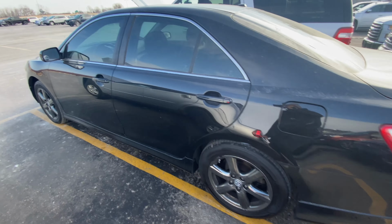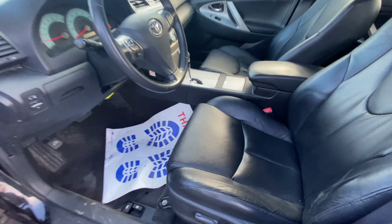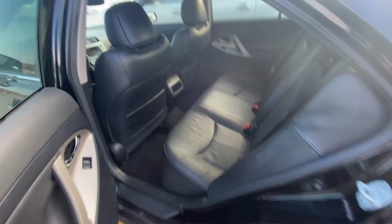Back to the Toyota, you guys. So this thing here, check it out real quick. Got the leather interior. No check engine light on. The heat is blowing already. It's been running for about 10, 15 minutes. Tires look to be decent. It's most definitely going to need a cleanup, and it's going to need a buff.